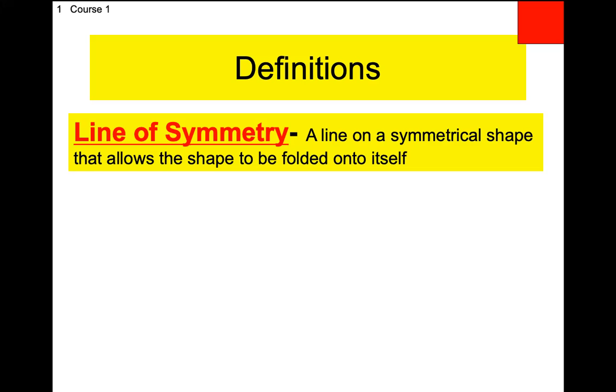A line on a symmetrical shape that allows the shape to be folded onto itself. It's basically the fold line for symmetrical shapes. There is a whole branch of mathematics, and believe it or not, in the space industry, that deals with folding things. Really. Because it takes a lot of energy to put things into outer space, right? Our scientists and engineers would like things to be folded so that they can go into outer space. The smaller the space, the more stuff they can put on the rocket. So there are actual people whose job is to fold things or to design things that can be folded into the smallest possible shape. It's basically origami for adults, okay? And they get paid a lot of money.